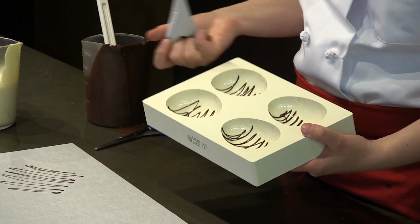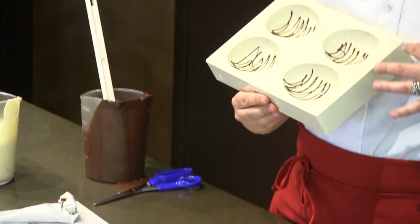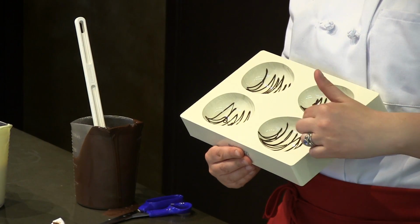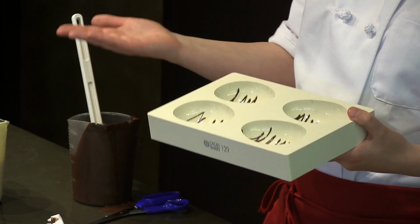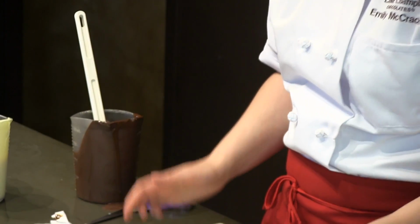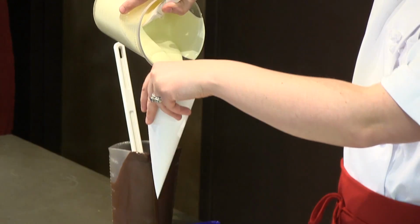There we go. So remember if you're going to layer, because I'm going to do some white chocolate on here too, your white chocolate's actually going to appear behind the dark chocolate. So depending on how you want to layer your colors, you always want to put what you want to be seen most in the front. So I'll fill my white chocolate bag here.